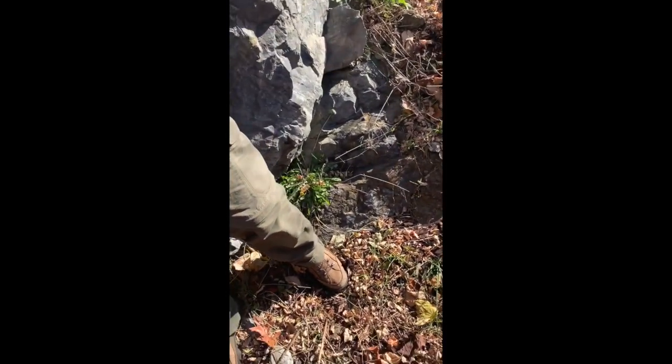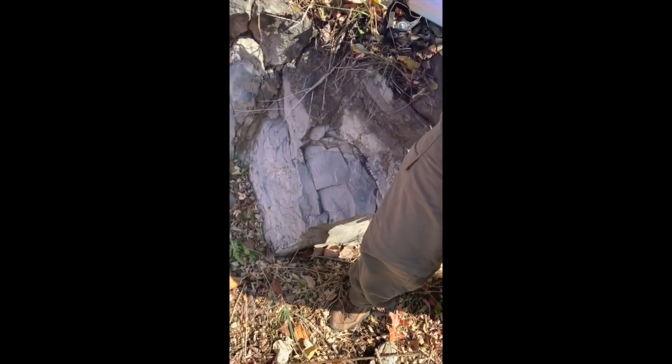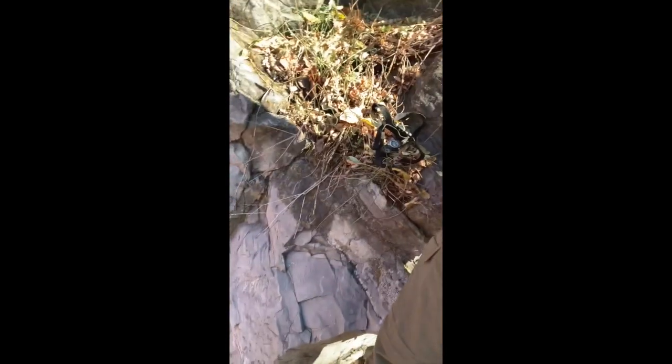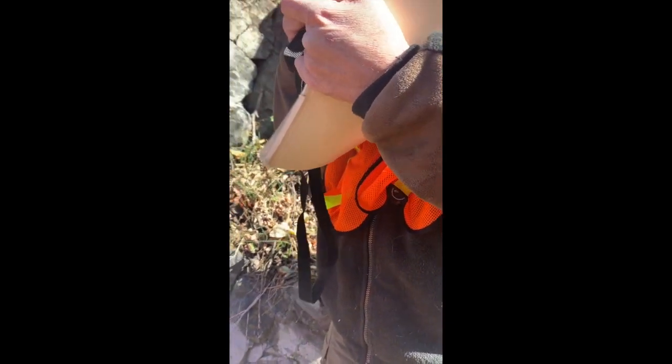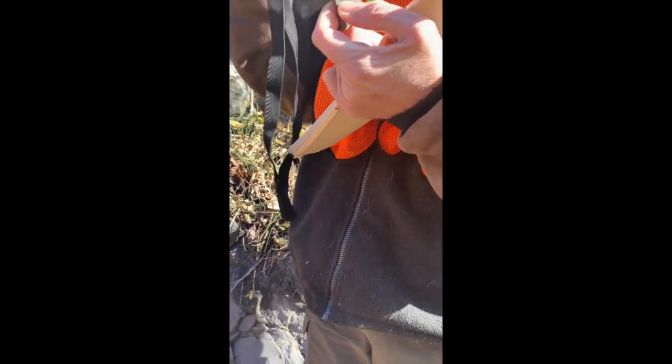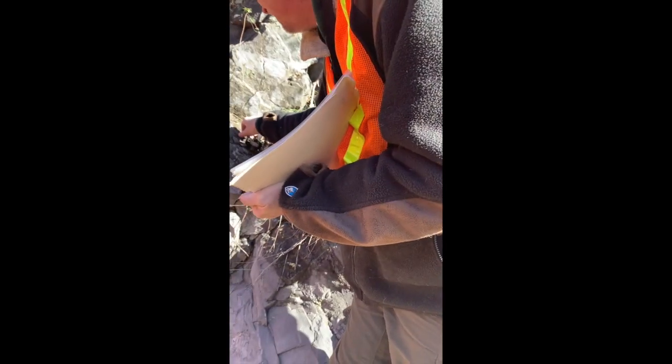This one does have some fluids in it. All right, so we got a little piece here. Yeah, I definitely could tell from the texture. And you can see there's little spherical grains there. Set that piece there. So that's chucking out.